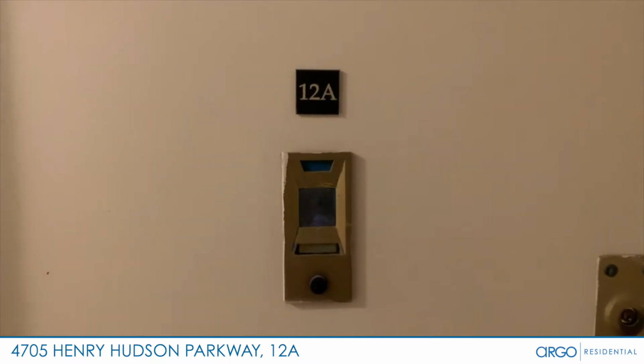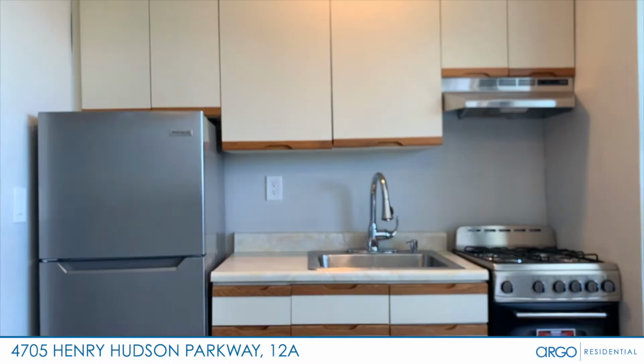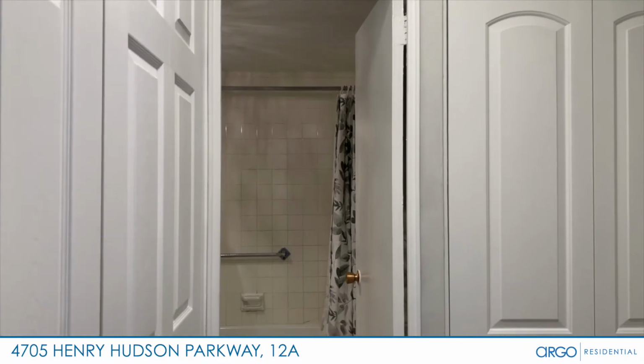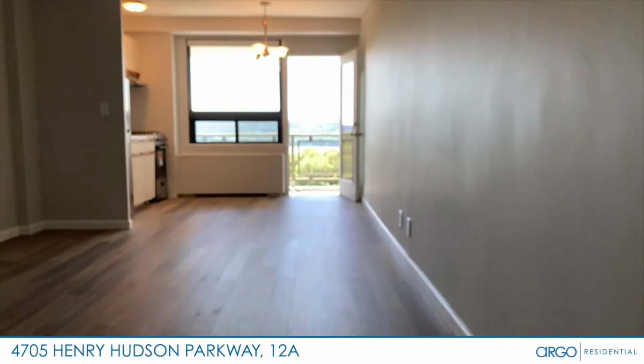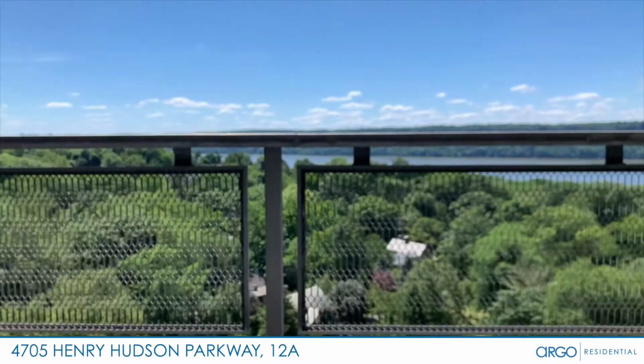Welcome to Residence 12A at the Windsors. This is a large, bright studio apartment with separate kitchen, private balcony, classic bathroom, and an abundance of closets. Upon entering the home, your eye is immediately drawn straight through the apartment to the stunning views.